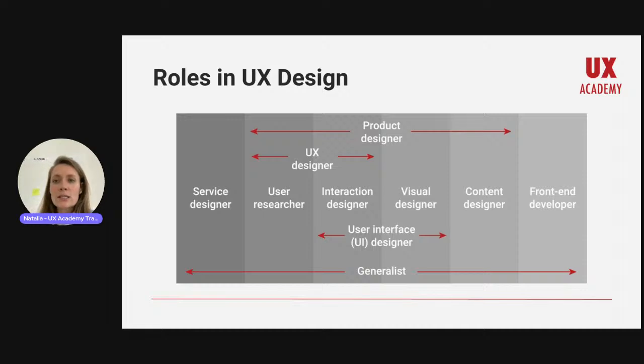But also you can see here content designer, because now content is king, right? We go to social media not only because it's an easy to use platform, but because we want to find the content from our friends and people we are following. So how content should be organized on the platform.